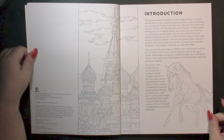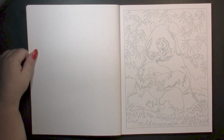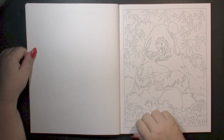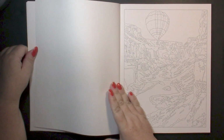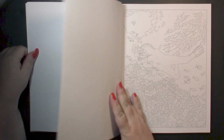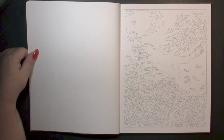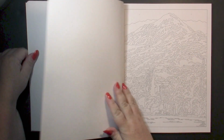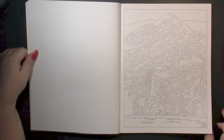Again, we have some pictures here that we can color on the introduction page, and then we start right into the pictures. Example, I recognize that one. That's from Nature. So yeah, these images, it's really hard to tell what Enquiries is doing with these books, because the facts that I do know are, well, let me tell you about that in a minute.